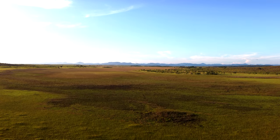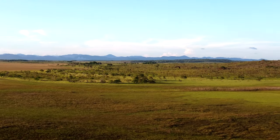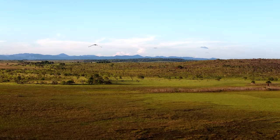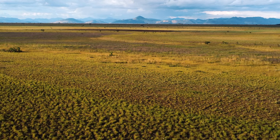As I was filming and getting some nice landscape shots, I realized quickly that the time was ticking away and there was nothing to show for it. But luckily, everything changed when I set my eyes on one, just a few hundred meters away from me.